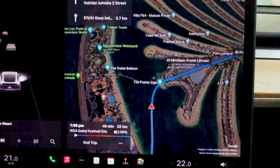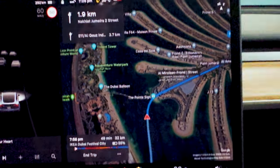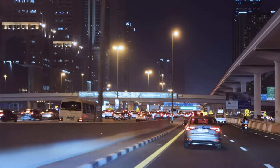For some reason, the traffic back home was absolutely insane, and it took us forever to get home.